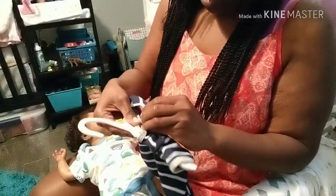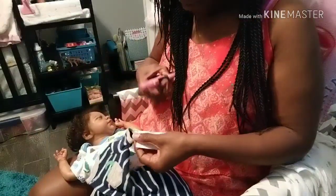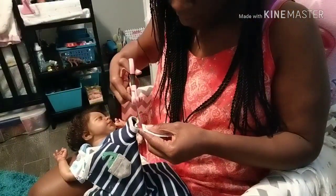And I just picked out this little newborn Carter's short sleeve romper. I forgot I hadn't cut the tag off yet.